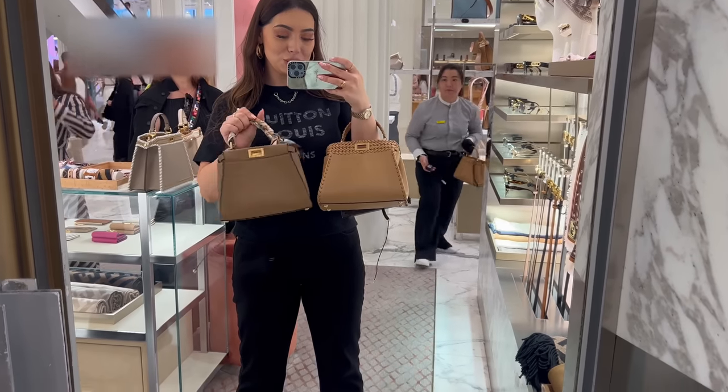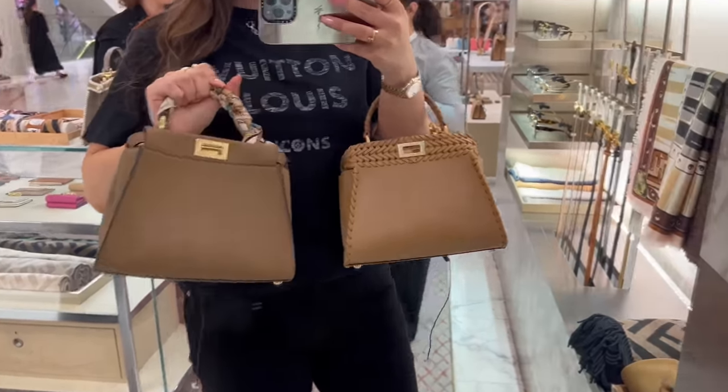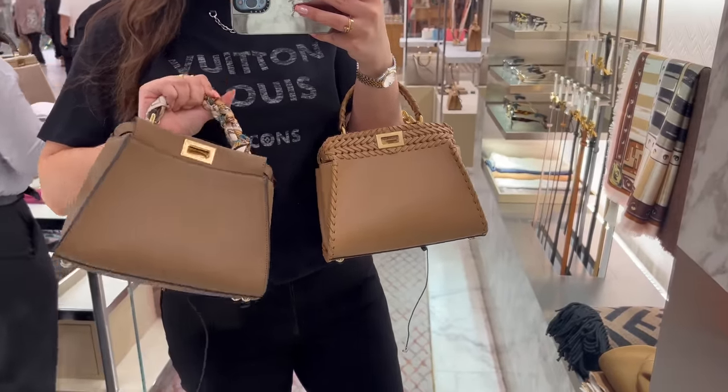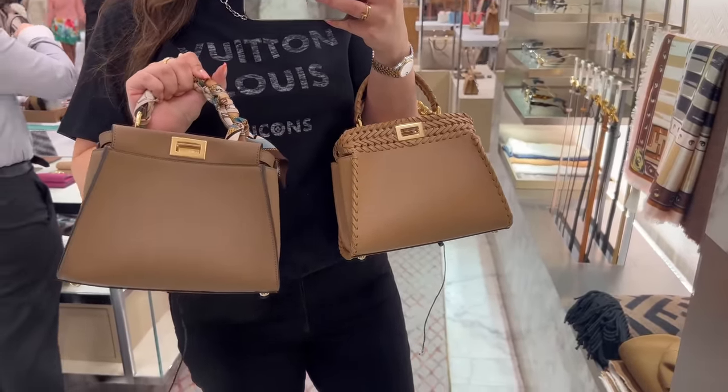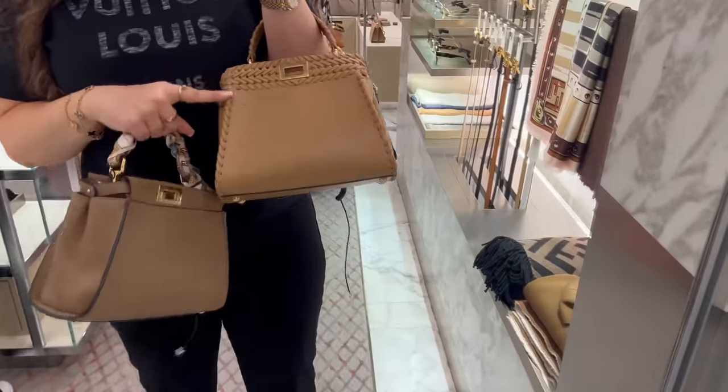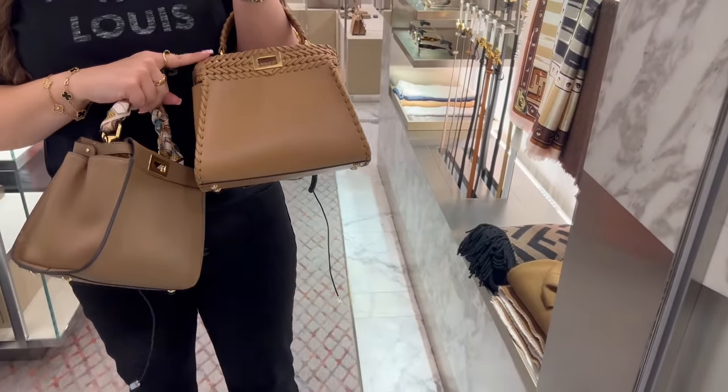Guys, which beige do you prefer? The dark beige or the lighter beige? I really want to get a peekaboo, but I think these are my top favorite. So this one, which is classic, or this one with the braid.